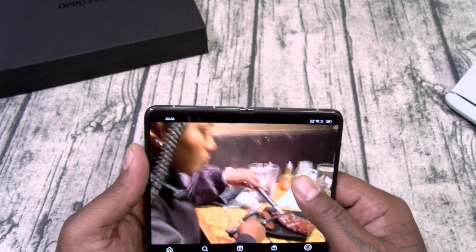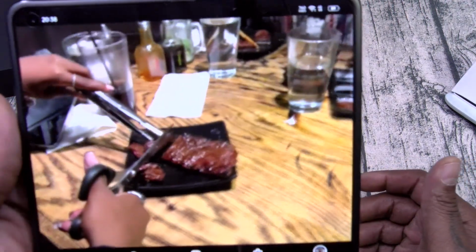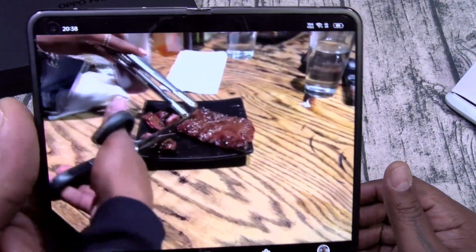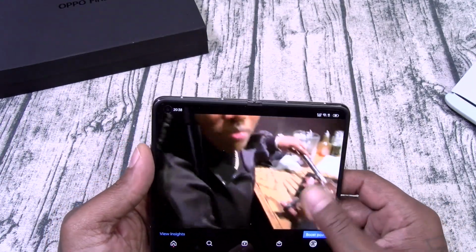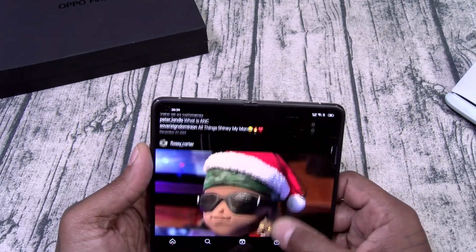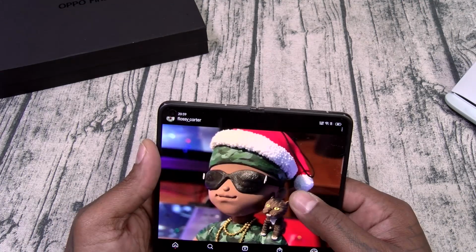Now a lot of people were roasting Amaya for cutting steak with scissors, but when you go to Japanese restaurants, they don't give you a knife and fork. They give you scissors. Amaya didn't come with her own scissors in her pocket. This is what they give you. Top 10 earbuds, I'm going to do that this week. I promise y'all I'm doing that this week now that I'm back in the game.